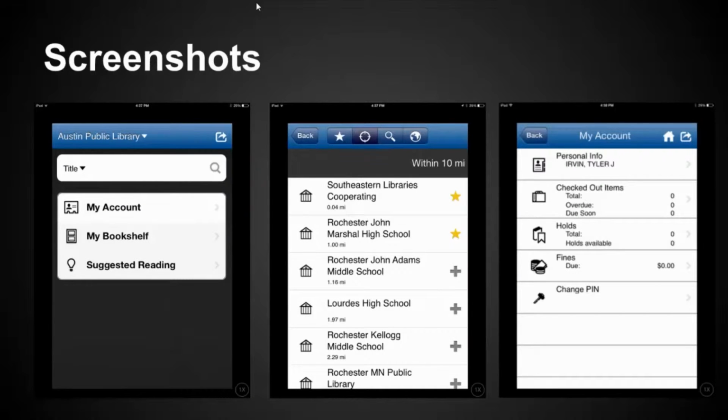Okay, here's a little bit of what BookMyne looks like, and if you have your device with you, feel free to download it. It is free. So, simple enough. You can see over there, these are all iOS screenshots. This is just the basic interface, and this is one of the reasons why I want a responsive catalog rather than the app, because I think it's kind of ugly, personally.